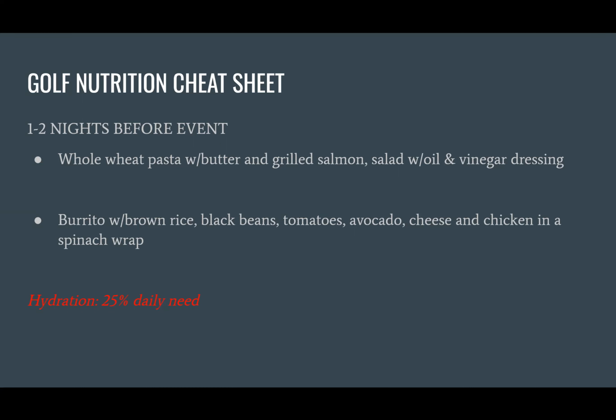Burrito with brown rice, black beans, tomatoes, avocados. You can substitute in there, but just some ideas on things that are really good to have. Kind of we've got a whole spectrum, everything from a true whole protein all the way through our vegetables, all the way through to our fats. So when we look at avocado, if you don't want cheese, the avocado carries a great fat load to it, and that's a great tool to have. And again, hydration is our key.